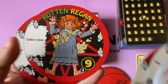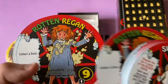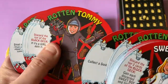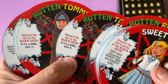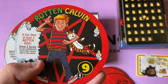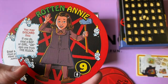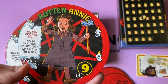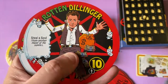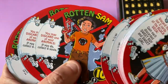Oh, hang on a moment. Reagan. Oh, my goodness. She has caused some trouble in her lifetime, hasn't she? Then you've got Rotten Tommy. There you go. Oh, he's covered in a bit of fecal matter as well. Oh, Kelvin. There he is. Look at these folk. Oh, Rotten Annie. Oh, dear. All she wanted was to be featured in a book. What a shame. Oh, Dillinger. Yes, well, we all know what he did, didn't we? There's Sam causing trouble.